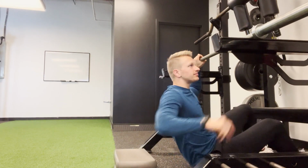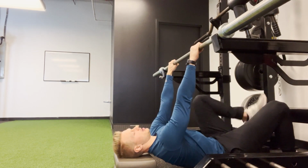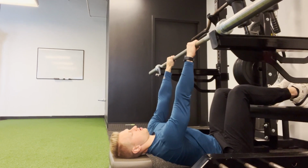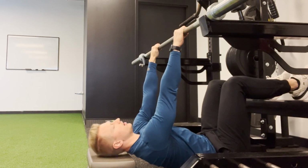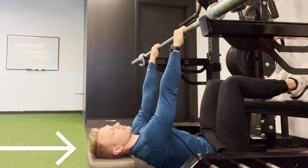As you go down, you're gonna grab onto the bar, you're gonna throw your feet up on top. You can put a ball between the knees if you want. And all we're doing is finding the position where the head can be relaxed. Notice how the head's relaxed, it's not off, but I look really rounded, my shoulder blades are off the ground.